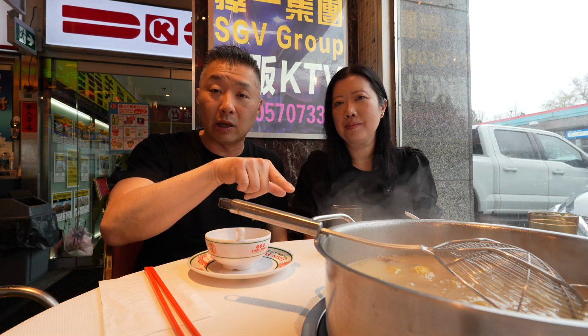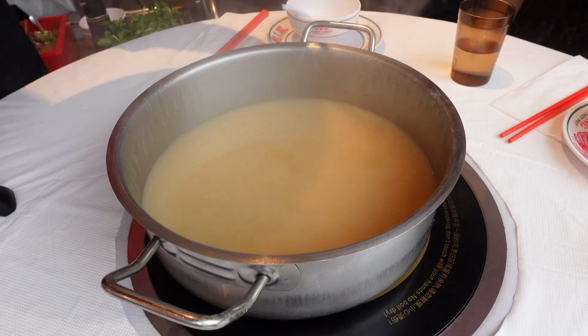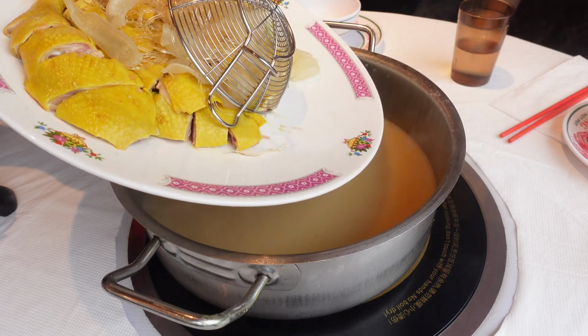The way it works here is, this isn't an all-you-can-eat spot. It is a la carte. So what you start with is ordering the actual hot pot itself. In this case, we went with the chicken and the fish maw. I'm told that this is one of the most popular options. It looks really, really good. And the aroma coming off of this is amazing.